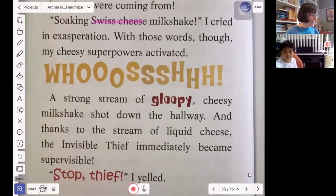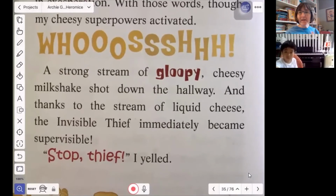So imagine if his superpower is to, I don't know where it comes from, his suit, but all of a sudden all of this milkshake just comes out everywhere and it goes down the hallway and it's kind of like spraying from a hose. You know, think about spraying water from a hose. If you're spraying a milkshake everywhere, it's going to cover the invisible thief. And then all of a sudden, he's not invisible anymore. He becomes visible.